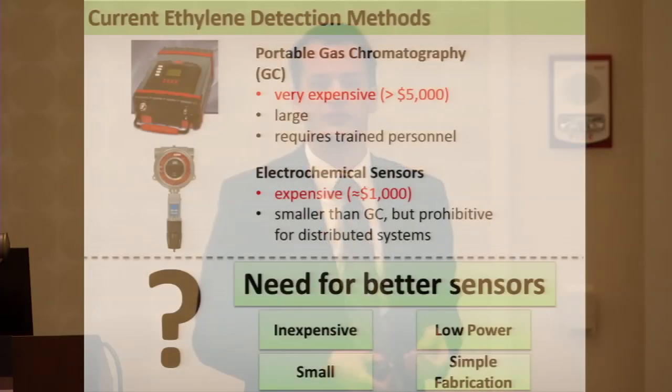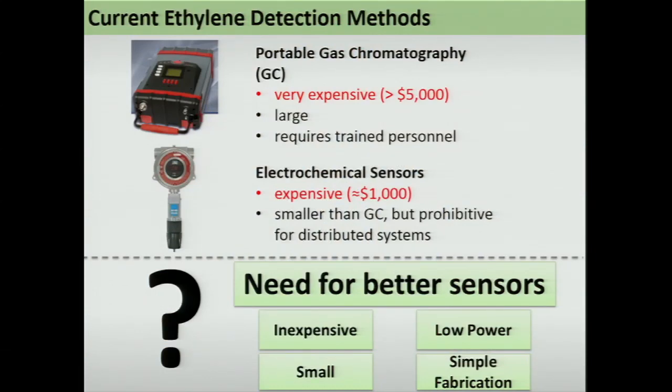Currently, the problem is that there are no good solutions to measure ethylene. You can use gas chromatography or electrochemical sensors, but all these solutions are way too expensive for the food industry. So what we need are better sensors. They have to be inexpensive. They should be small, consume low power, so it's easy to combine them with solar cells or even passive systems. And it's important that they can be made in a very simple fashion.